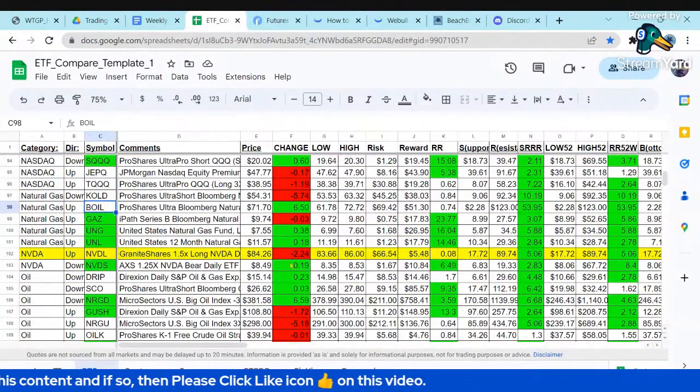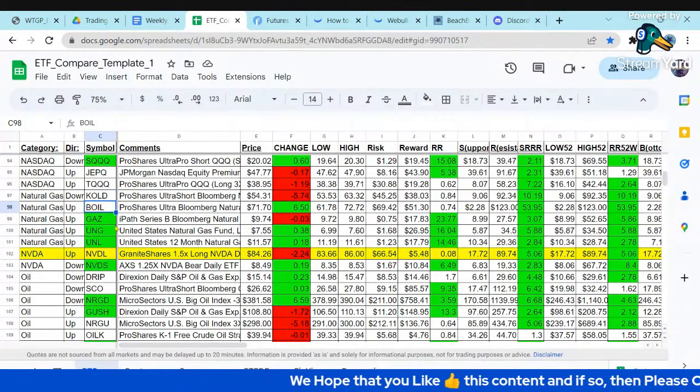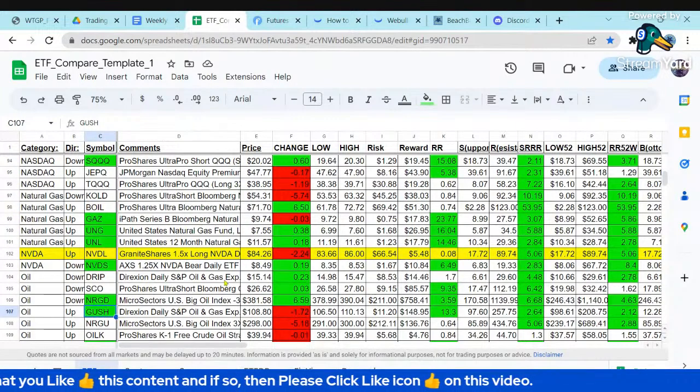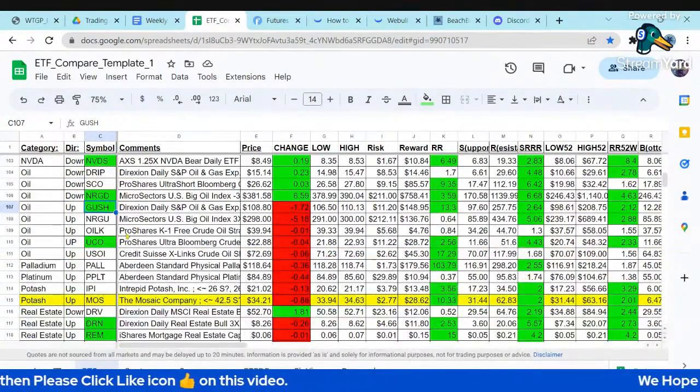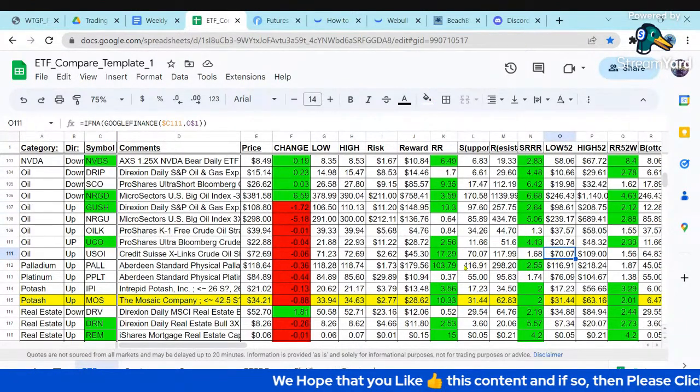So again, long natural gas using Boyle, short using cold, KOLD. Again, day trade, short-term opportunities, although we did see the trend right now is up. Gush and drip for oil. And then again, we're watching USOI as a potential longer-term hold to collect monthly dividends.